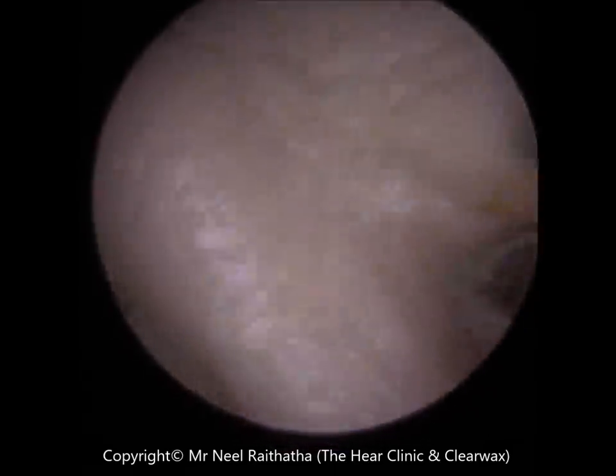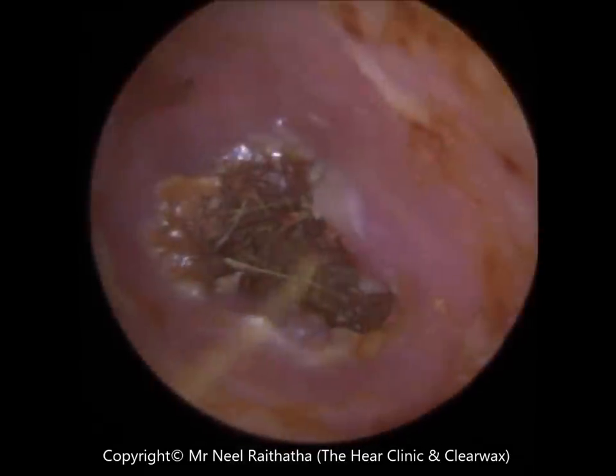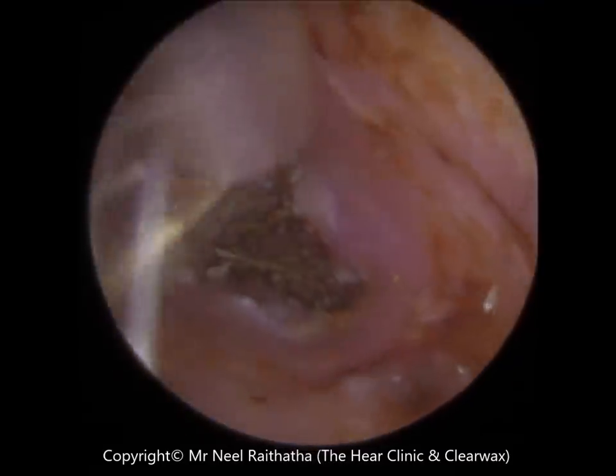So what size are we talking? You mean the narrowing? No, the bit that you're trying to get out. It's just one last lump near your eardrum. But it is a large lump, but as I said, it's behind this narrowing. I'll get it out, don't worry.